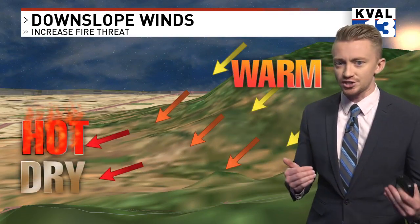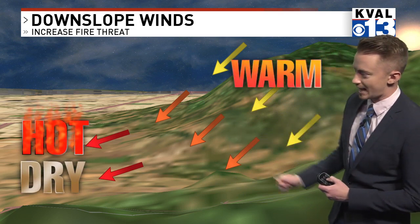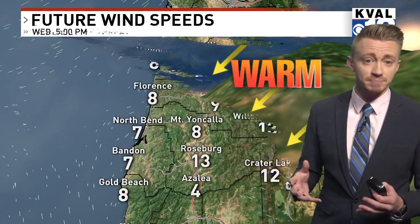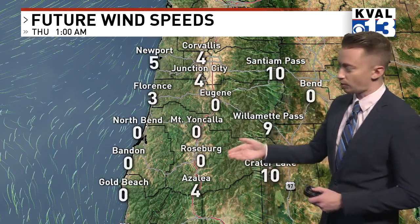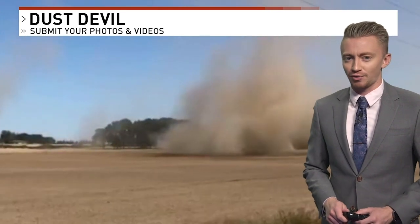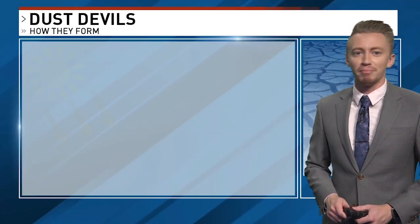The reason for the extreme fire potential is all due to those easterly winds. As they come down out of the hills of the Cascades, they really compress. It heats up, dries up, and speeds up, and that's exactly where we see our wind speeds for the next several hours.